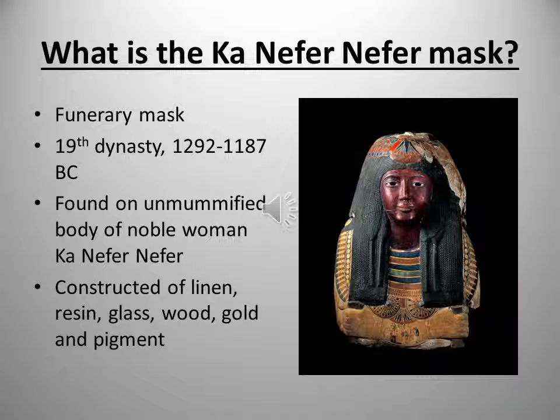Right, so what is the mask? Well, it's a funerary mask from the 19th dynasty. It was found on the unmummified body of Ka Nefer Nefer, which was wrapped in a reed mat. Ka Nefer Nefer was a noblewoman, and we know her name because it was written on objects that accompanied the mask. The mask is constructed of linen, resin, glass, wood, gold and pigment, and it depicts the head, upper torso and crossed arms of Ka Nefer Nefer.